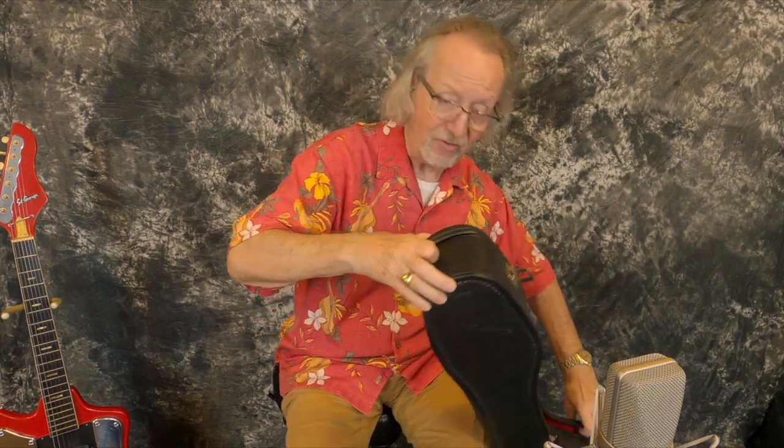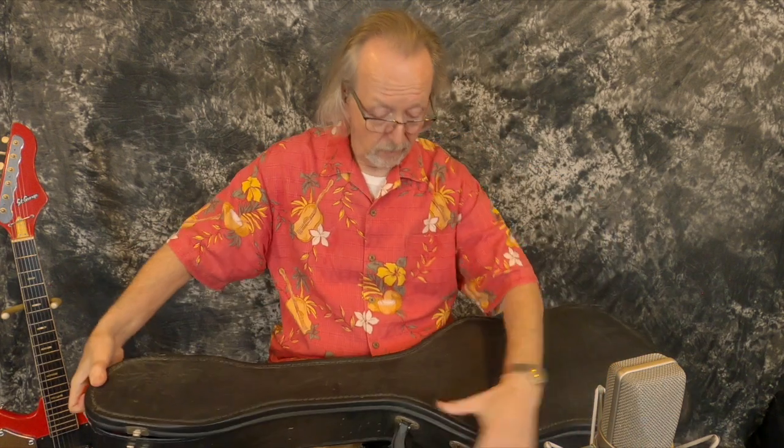These old cases, they weren't designed to last 50 years or more. And to have one that's original with that guitar is just really special. So if you get this guitar, please put the case under your bed and get a gig bag to travel around with your cool red guitar. But hey, it's a really, really awesome guitar.